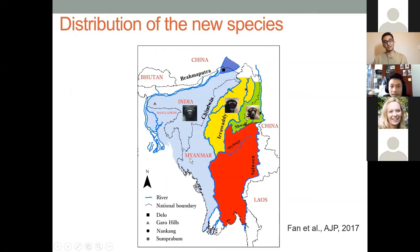So now we can confirm the Western Hoolock gibbons are distributed on the west bank of the Chindwin River and the Eastern Hoolock is distributed between the Chindwin River and the Irrawaddy River. So the Skywalker Gibbon is distributed along the Mekai River. Yeah, this Irrawaddy River here. But we don't know if this area, which is shown in red in this figure, is Skywalker hoolock gibbon or a different one.